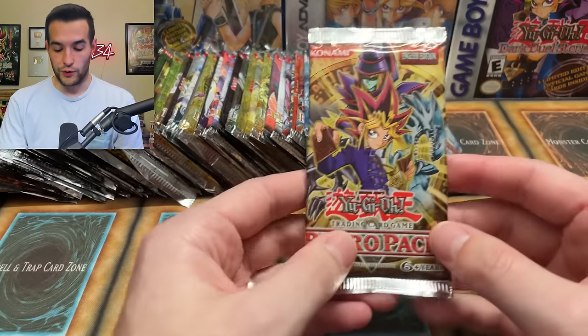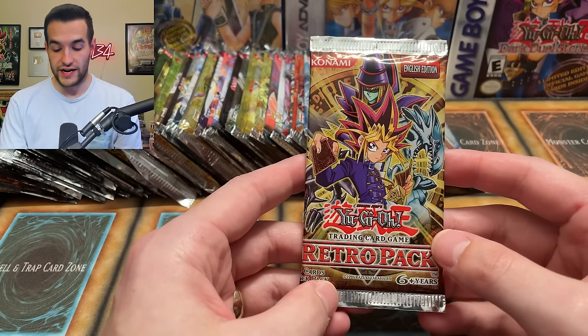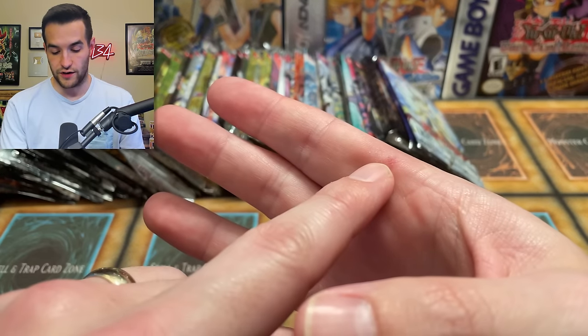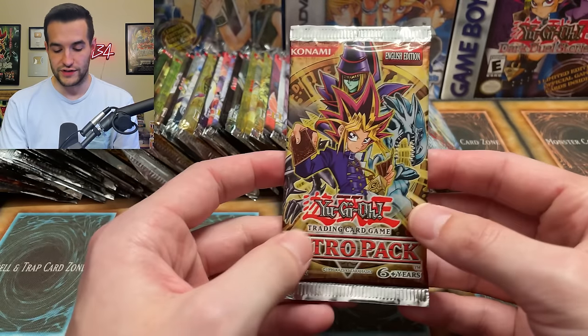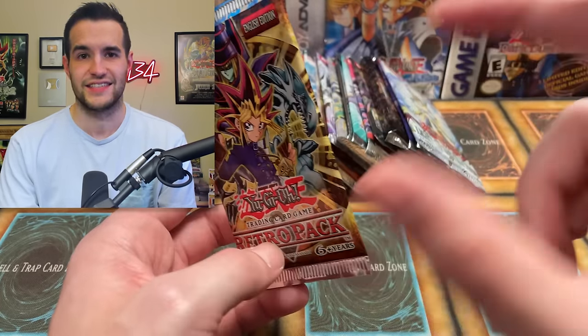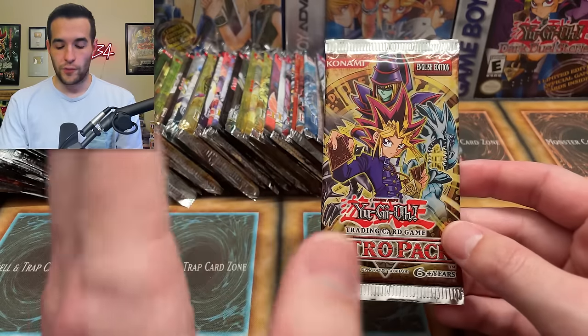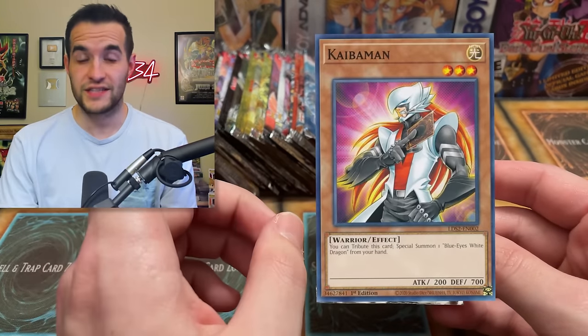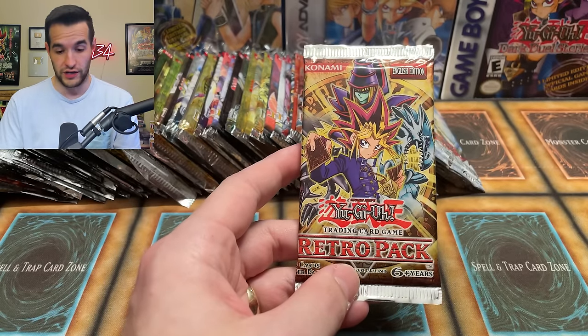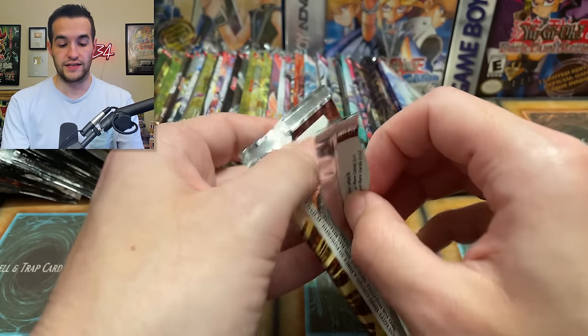All right, here's a really cool one, retro pack. I actually got this as a graded card and I had to crack it. If you guys can see right here, I actually pinched myself with the pliers I was using to open it up. These things are like tanks. The pack ones are like this thick. It's insane. There's a lot of effort to get that out. I've only ever pulled a foil out of this pack once and it was a Kaiba Man secret rare in our 100K special. So maybe now that it's 150K special, we'll do it again. Let's see. I'm down to pull a Blue-Eyes, something like that.